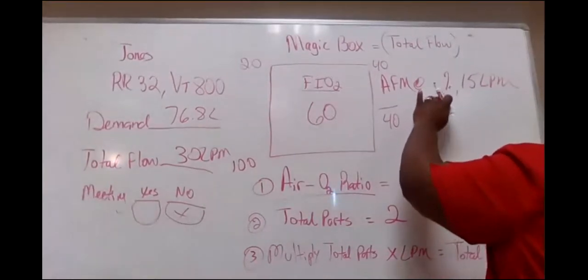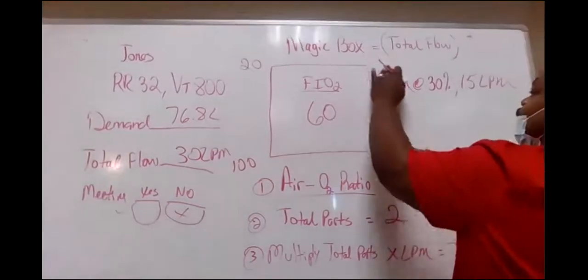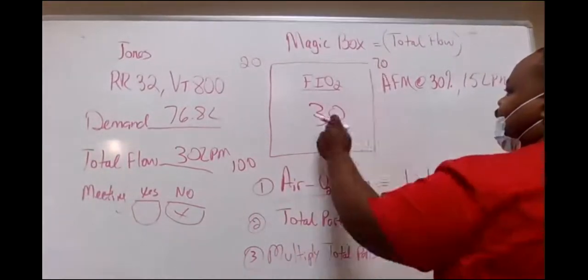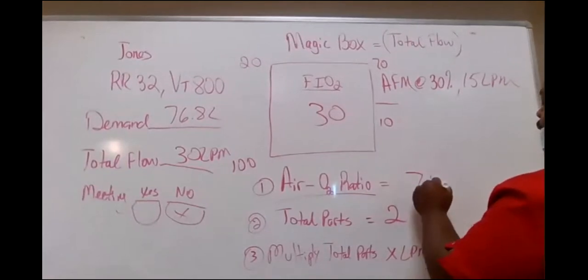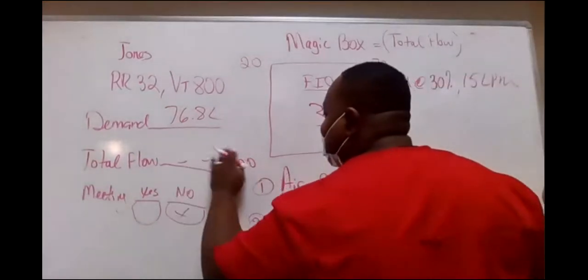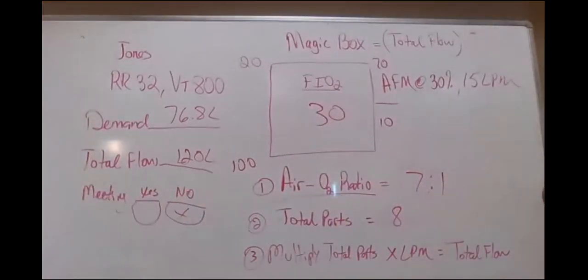Let's see. What if I go down to 30% FiO2? Then what will my total flow be? 30 goes in the box. 100 minus 30 is 70. 30 minus 20 is 10. 70 divided by 10 is 7. So 7 parts air and 1 part oxygen. Total parts is 7 plus 1, 8 total parts. So what's the total flow? 8 times 15 is 120. So in that case, it jumps up to 120 liters. Now am I meeting his demand? Yes.